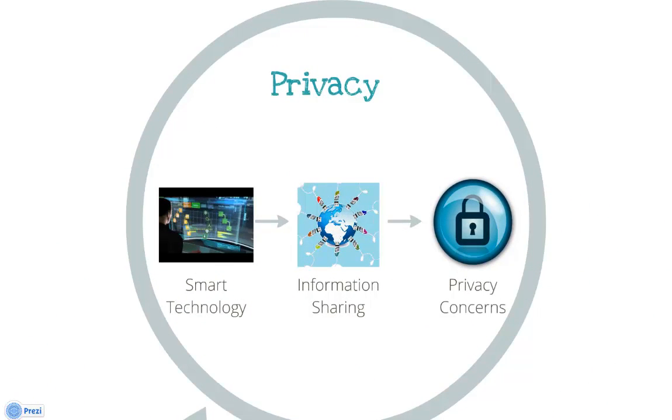The first area that will need more analysis is privacy. With smart building technology comes information sharing, and with information sharing comes privacy concerns. So this is definitely a critical area that will need to be addressed. During our own research, we noted that many have suggested that it is important for users to have the flexibility to choose whether they'd like to receive the benefits of the technology at the expense of some bits of their personal information or not.